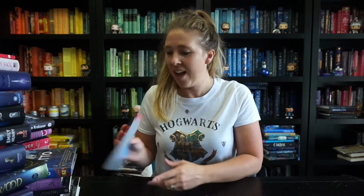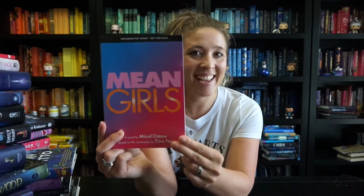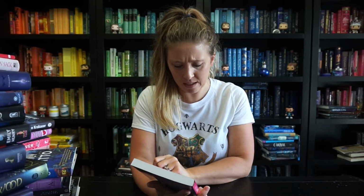I got this at BookCon, and I think this is actually based on the screenplay, so I don't know how similar it is, but it sounds pretty fun. I mean, I really liked the movie, so.